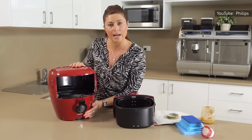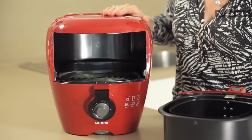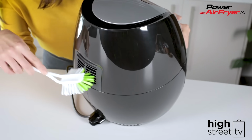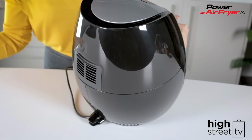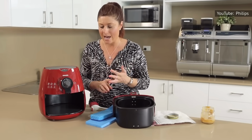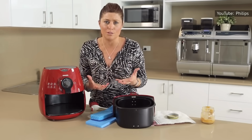Some of the removable parts of air fryers are dishwasher safe, but don't place yours in the dishwasher until you're sure that they are. You should also clean the outside of your air fryer. Using a bit of detergent along with water will ensure that you can clean up any leftover oil. You won't have to do this deep clean every time you use your air fryer, but do it on a regular basis so you don't have any issues.